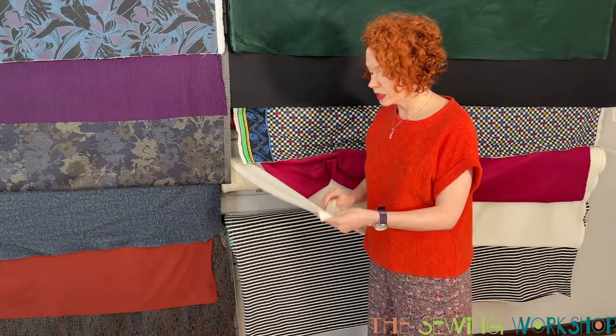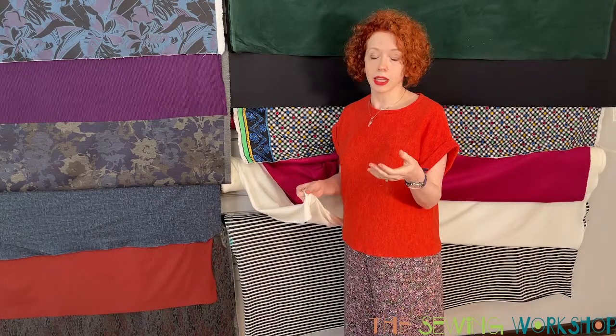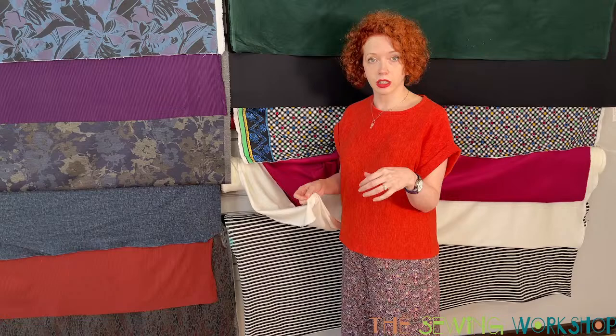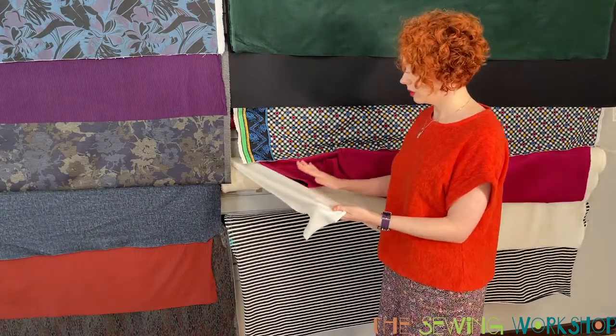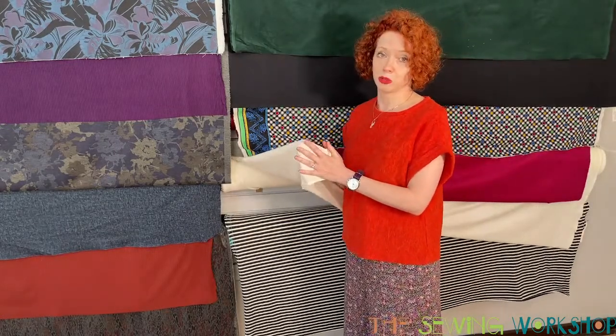Now, if you remember, Erin made her Chesney pant variations out of a French terry, and so we wanted to include an option in the sale today so that you could make those too. And we think this would be beautiful for those pants.